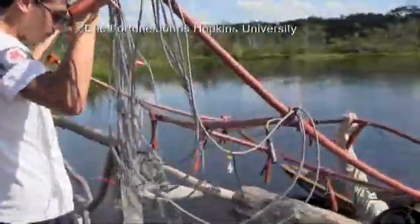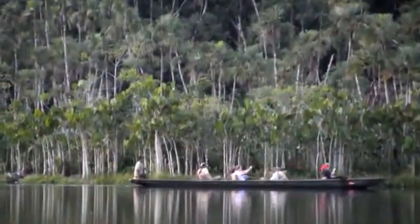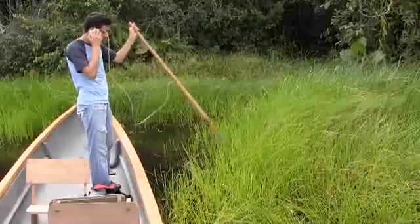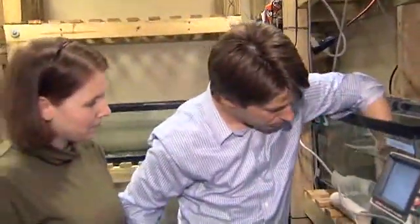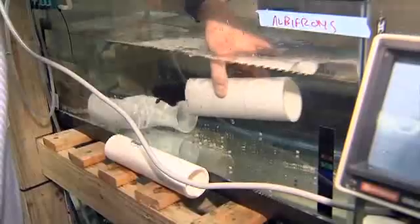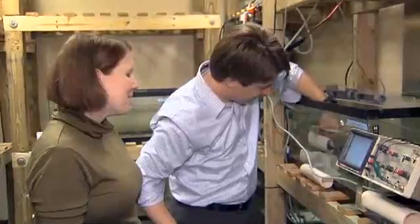With support from the National Science Foundation, neuroethologist Eric Fortune traveled to Ecuador to study the weakly electric knife fish in its native habitat. Back at Johns Hopkins University, his research partner, mechanical engineer Noah Cowan, and others are studying the knife fish in the lab. He says it uses its electric field as a sixth sense, not only to communicate, but to navigate its surroundings and to find its next meal.